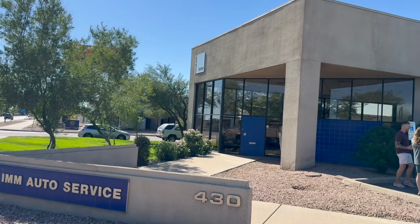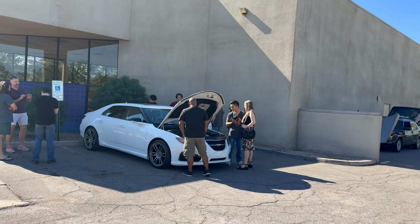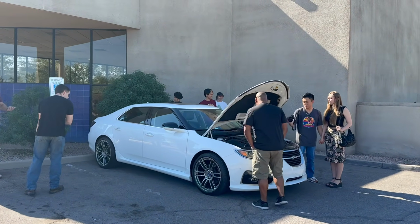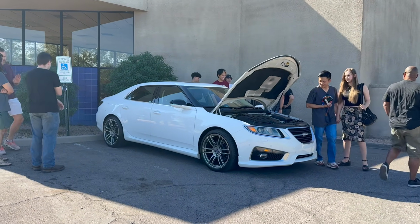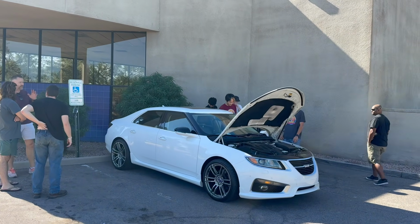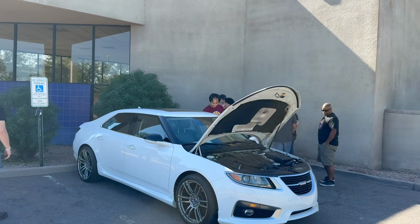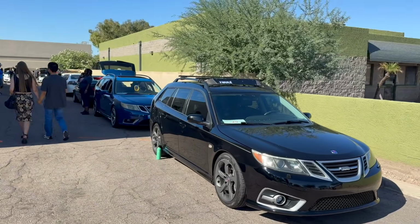Big thank you to IMM for hosting this. They've been hosting year over year. Let's start off with an out-of-state car, actually. If you guys have been to Saab Owners Convention before, you've definitely seen this Hirsch NG95. It is just a stunning, stunning example out of Southern California. And Hirsch wheels, Hirsch body kit, all the goodies that you could ever want on an NG95. And as you can see, it's had a good crowd around it since he has arrived.